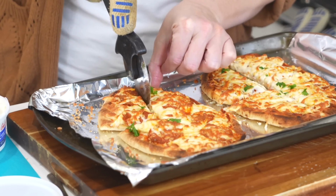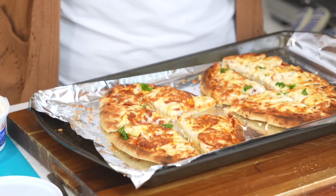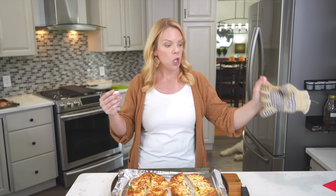These 5-minute pizzas turned out amazing. They look so good. They're so cheesy. Seriously, with things you have on hand all the time, this is one of my kids' all-time favorites. I hope you're feeling really inspired to make one of these super fast meals. I made all of them in under 2 hours.